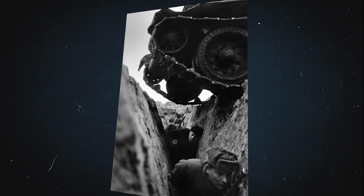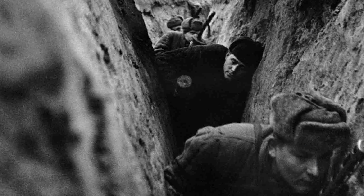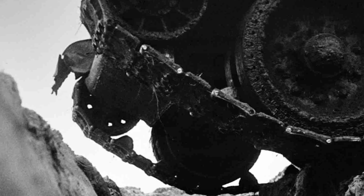Red Army soldiers occupy a trench in 1943, while a T-34 Soviet tank maneuvers over them during training. This exercise was designed to prepare troops for combat scenarios.